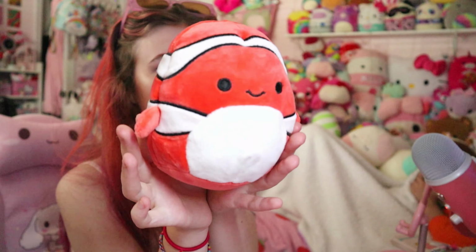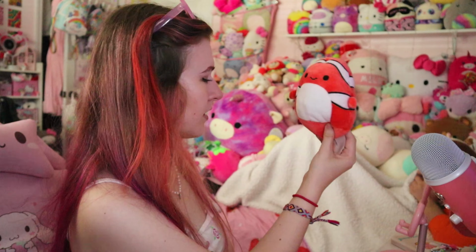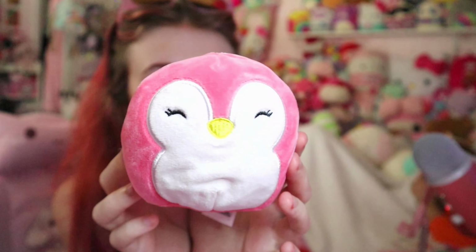I got this cute little fish, I don't know what it's called. It's just Nemo to me because it's literally the Nemo fish. Look. Is it a clownfish? Clownfish. Clownfish is the name. I got a cute little pink penguin. Very cute.